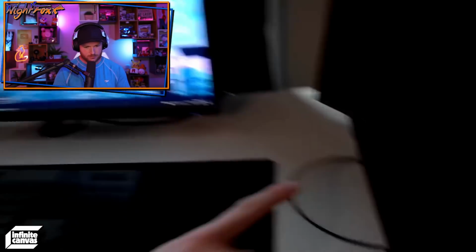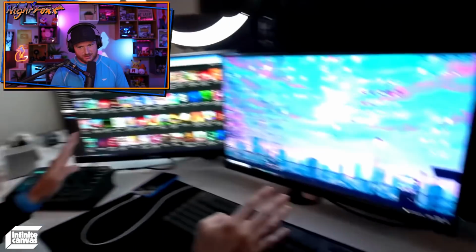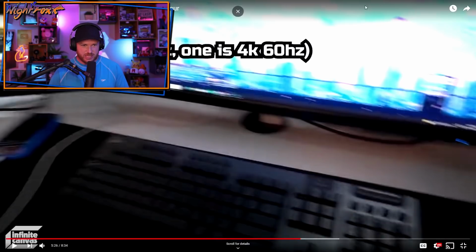I also have a third monitor over here that I don't even use. Nice. Not sure why that's there. Interesting. But I do have it. So both of these monitors are Acer Predators. All right, so you got two 28-inch Acer Predator monitors. At least they're the same monitor.